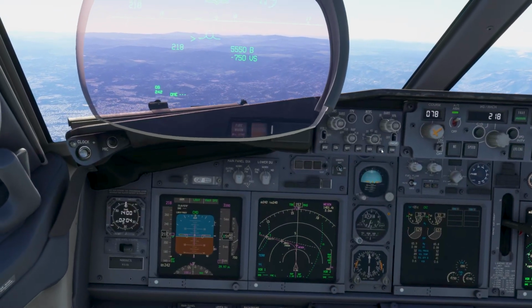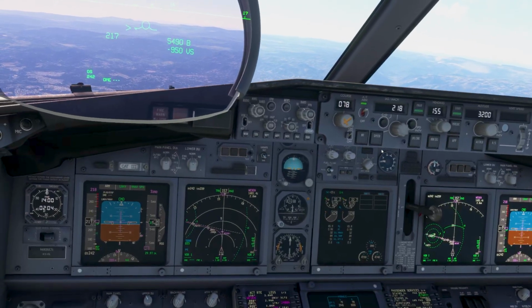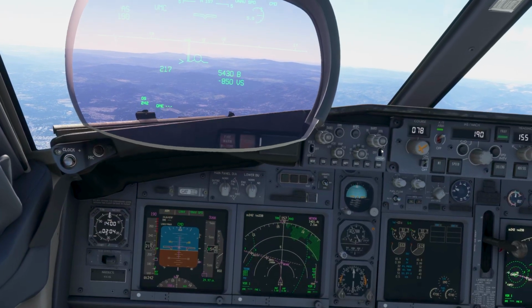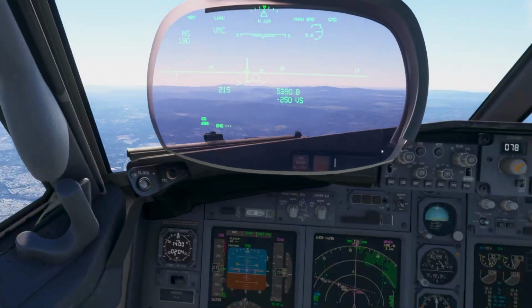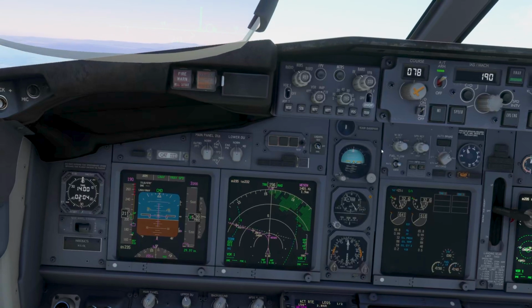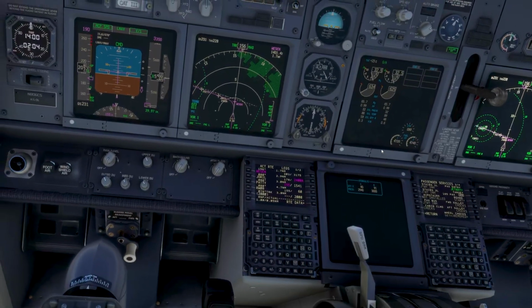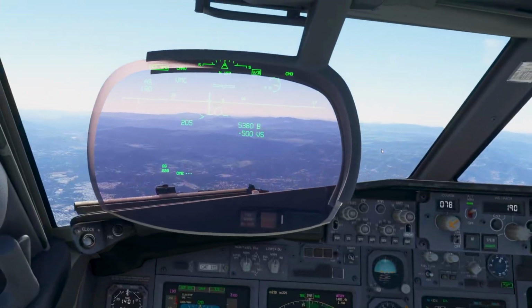We're still a little on the high side. Flaps coming down 5. I'm going to slow down to 190. Okay, it's still level. So we can do a couple things. One, we can take it. I'm going to go vertical speed. I'm just going to drop that vertical speed down to about 1,200 feet a minute now.